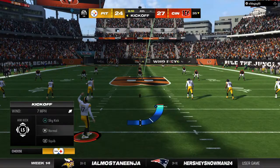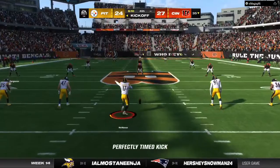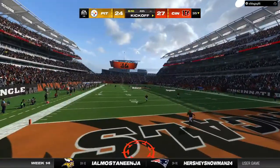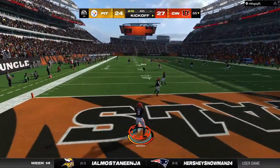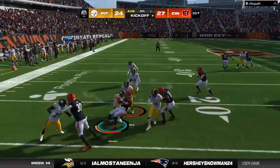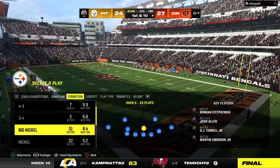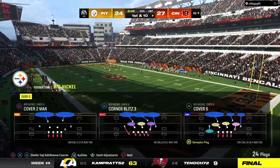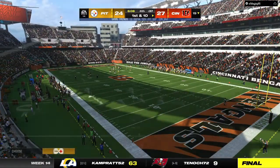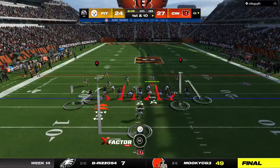Brandon McManus set to kick off. After the touchdown, here's McManus now to kick it away. And here comes a return from the middle of the end zone. And only able to get this to the 19, so probably should have opted for the touchback. At their own 19-yard line. The Cincy offense about ready to go here on their next drive.